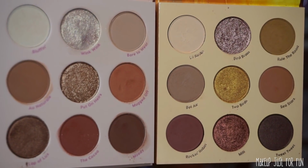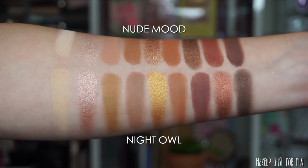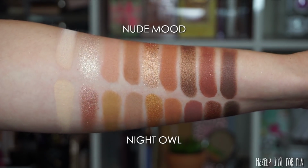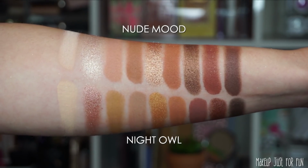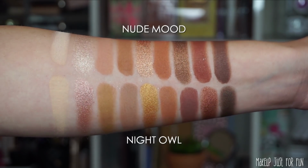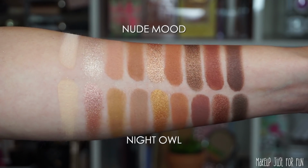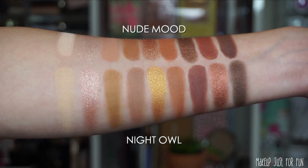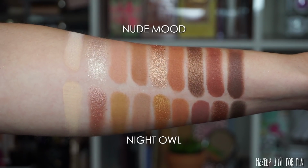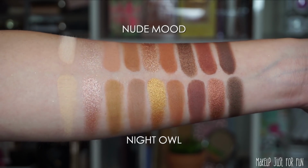Next comparison I wanted to do was with the Night Owl palette. This was a very short-lived palette, both at Ulta and on the ColourPop site. It started out as an Ulta exclusive, and it's no longer available anywhere. I think this was just a little limited run palette. Night Owl does tend to lean a little bit more yellowy, so these are both kind of warmer neutral, but Night Owl has that mustardy matte shade. It has the really shimmery yellowy gold called Two Birds. So definitely not exact dupes, but still, again, pretty close.